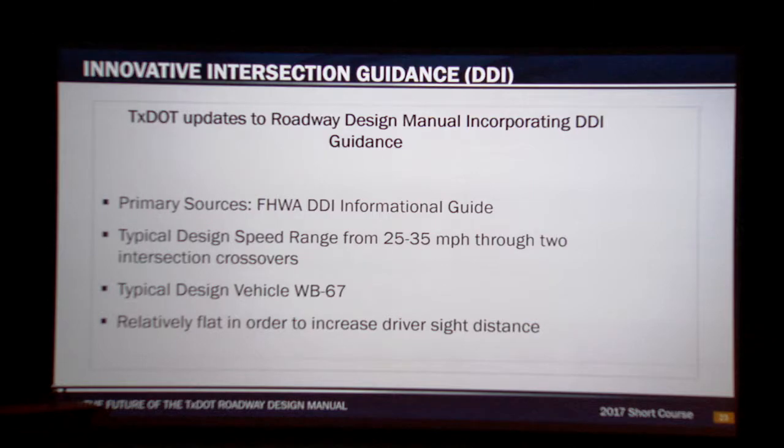Some of the guidance that will be used will be the FHWA DDI informational guide. That's the primary source for the update to the RDM. Typical design speeds range from 25 to 35 miles per hour through the 2 intersection crossovers. Your typical design vehicle will again be a WB67, and you want it relatively flat in order to increase driver sight distance.